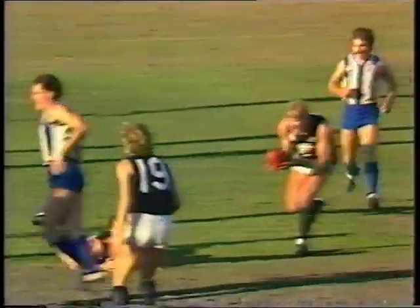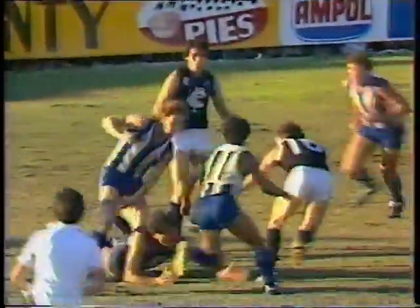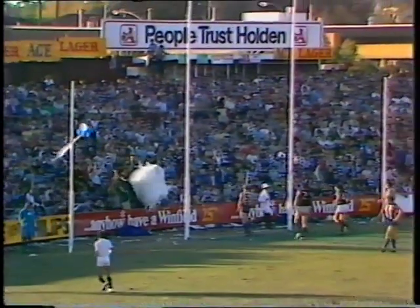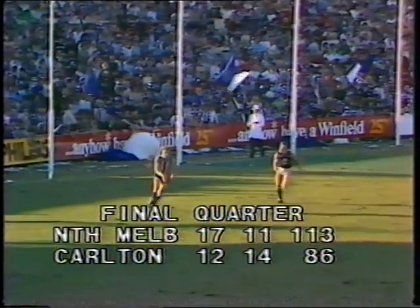McCann from Fitzpatrick to McClure. Sheldon couldn't take the ball. Will get a free kick, though, for holding the man. Sheldon short of half forward to put Carlton into attack again. Have the Blues still got a chance? They've got a goal here. There's almost a mark to Jones. Buckley tries to go through. Didn't take the ball. Good. Out towards Johnston. He's always dangerous near goals. Could kick this if he snaps truly. He hasn't this time. He's kicked 3 beautiful snapshot goals today. And when they needed it, he couldn't do it. So Carlton 12-14, 86. Still trail North Melbourne 17-11, 113 as Sutton takes the run.